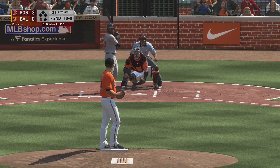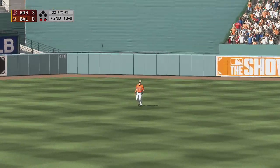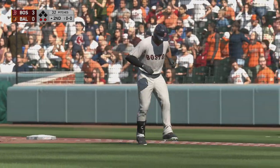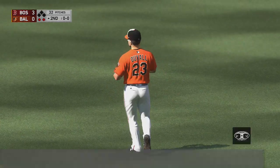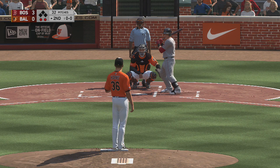Here's Jackie Bradley now, the center fielder. And he'll quickly send a line drive to center field. But sadly for him, this will head straight to the center fielder as he puts it away without much trouble for the second out. Now the catcher, Christian Vasquez. He'll work on keeping this top of the second alive.